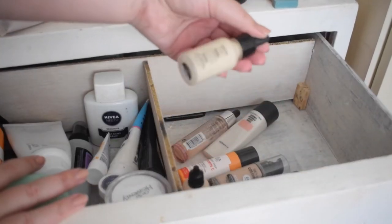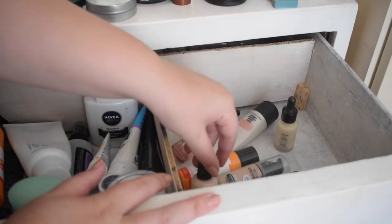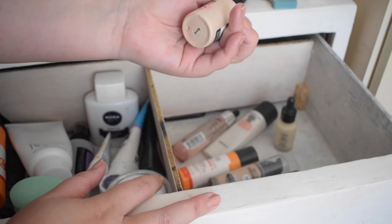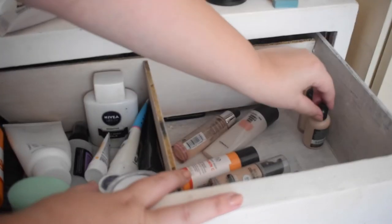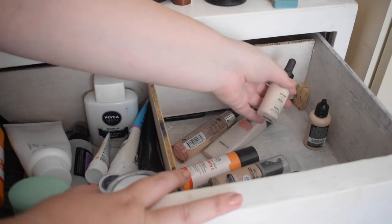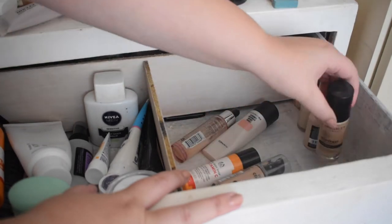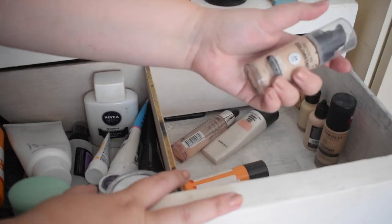Okay, here's just some of my foundations. NYX Total Control Cover Drops. Don't really like that one, to be honest. Insta Perfect, don't really like that one. I bought these with my money, so I like to keep them even though I don't really like them. And I don't really know anyone as pale as me, so I can't even give it to my friends. Yardley Foundation, love it, but dark for me. Revlon Colorstay, my new fave.